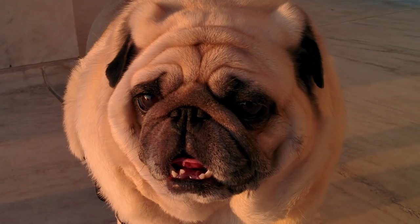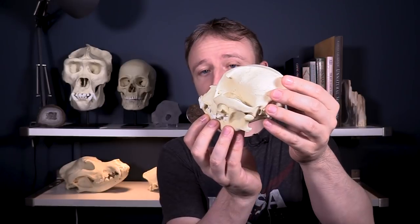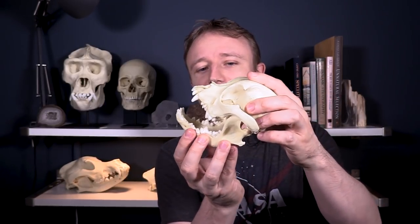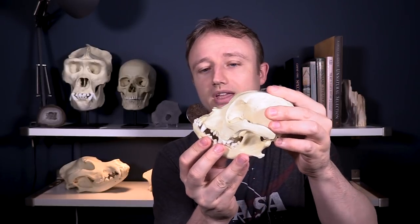And a pug, of course, things are very different. Now, I don't have a pug skull. I do have this guy here. This is a French bulldog. And they actually have the same mutation, the same variation in their skulls, the flat-faced mutation. And as you can see, they also have a very dramatic underbite. The teeth come up in front of the top of the jaw when it bites down.